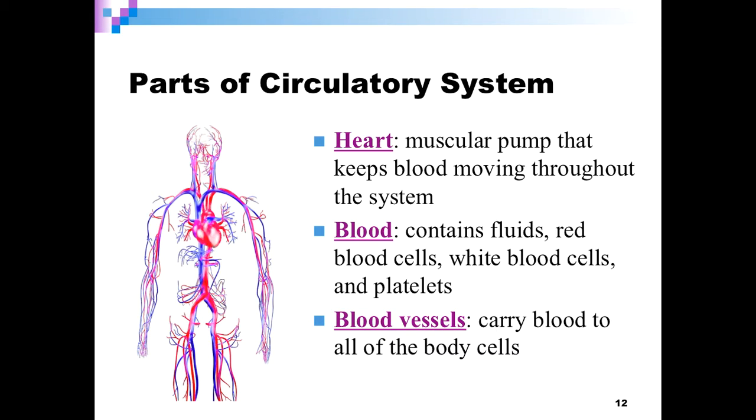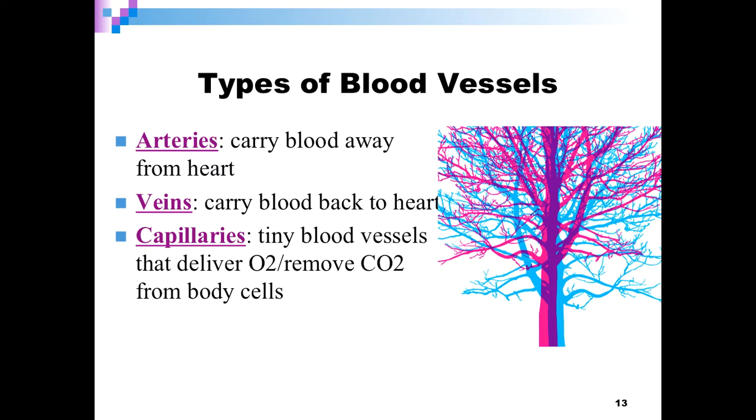And then last but not least are blood vessels, and their job is essentially to carry blood to all the body cells and then to actually bring blood away from those body cells once they've dropped off the oxygen, and then they are basically bringing the CO2 back to the lungs to be expelled. So of our blood vessels, there's three types.